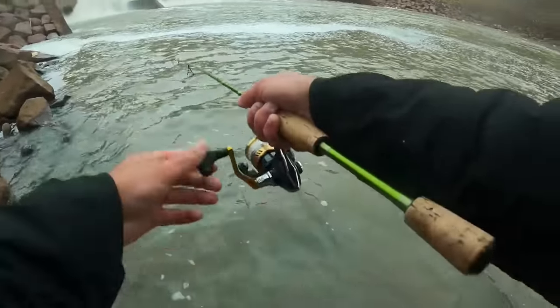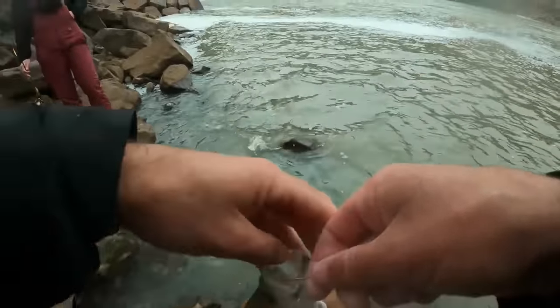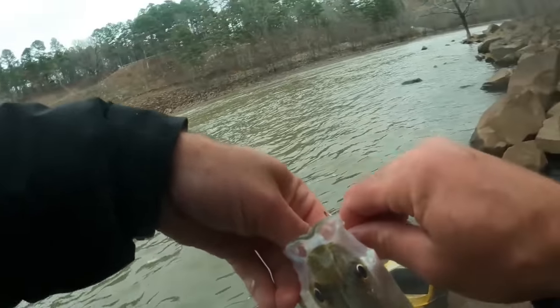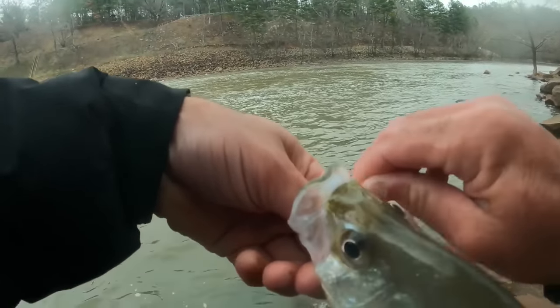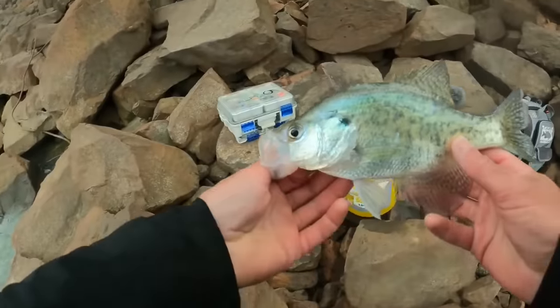There we go. Oh gosh, he's right here. Go up here, yes. Woo! There we go, guys. Right by the bank. He bit it and swam right to me. I didn't know where he was at. Let's toss him in the bucket. We got a lot of fish in there.